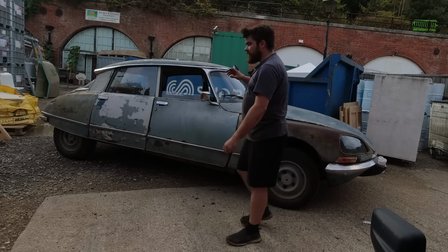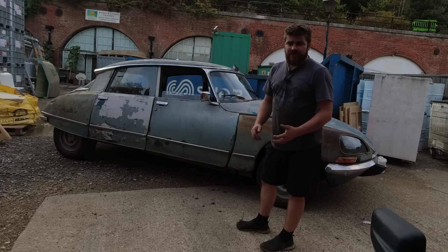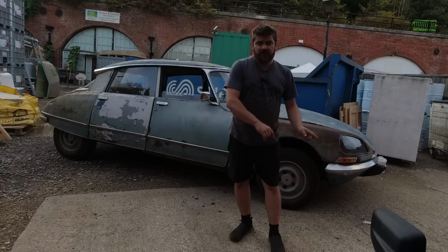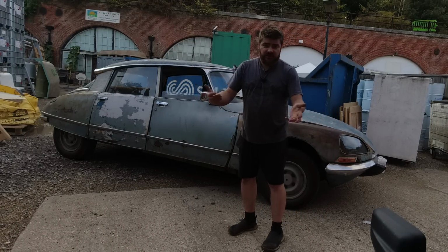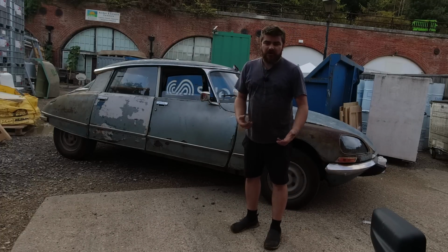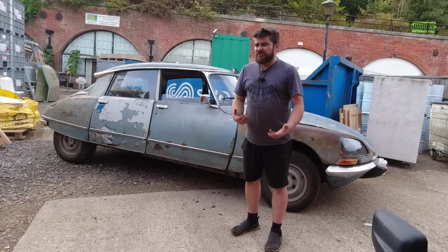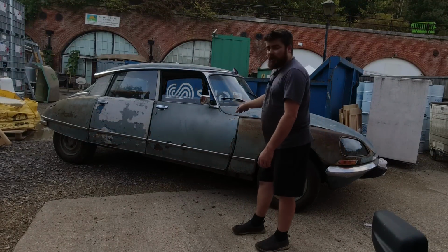So this car, as you've seen by the fact it's pumped up, runs, and that's one advantage the SM doesn't have. Basically, I've taken this with a view to learning how to walk before I learn how to run. By learning my way around a running DS and using it and enjoying it, and also ticking it off my list of many things I want to do, I will learn how all these mechanics work, because the SM, while it is a hydropneumatic Citroën, is so alien to the ones I'm used to that it might as well be a different car. So this will help me learn my way around.